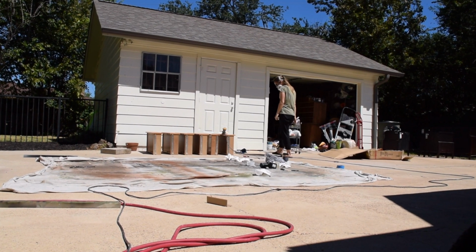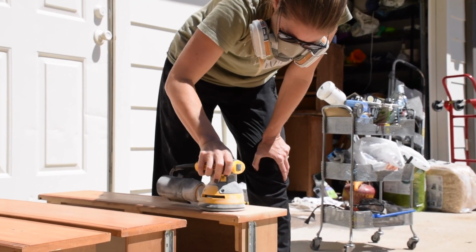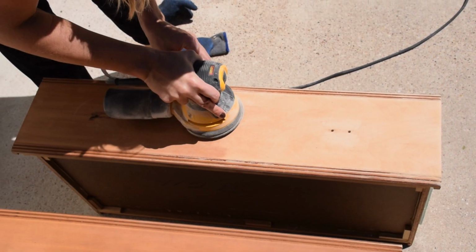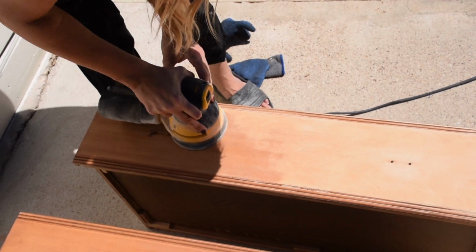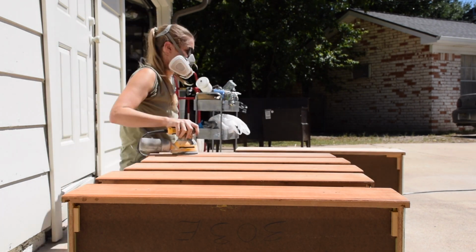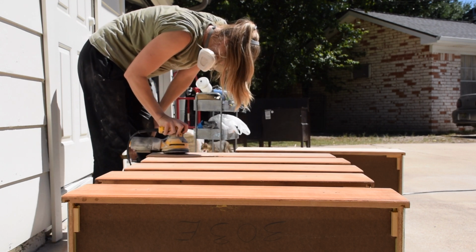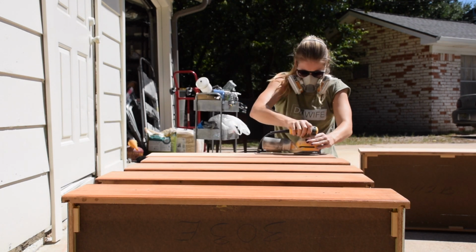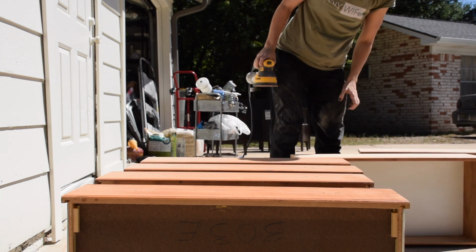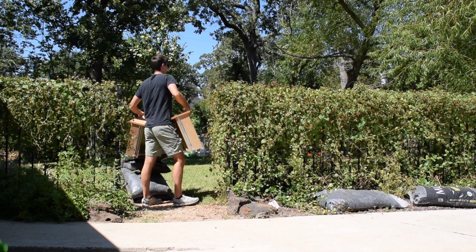Next, I got ready for the most challenging and time-consuming portion of this project, and that was sanding all of these drawer fronts. After Andrea got pounded in the sun for a while, I made the call that we were going to move her into the backyard and under some shade.